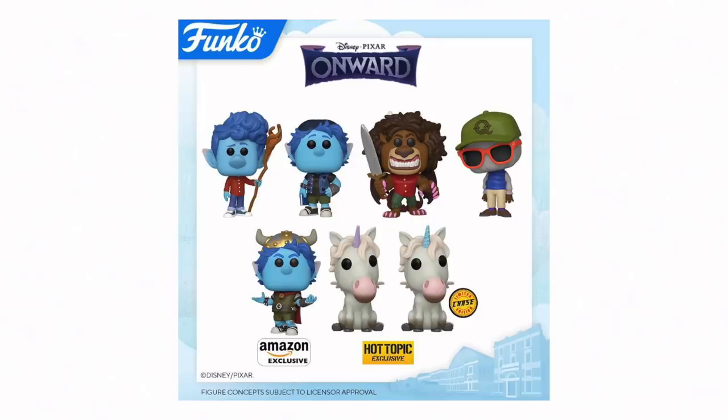Next up, we have Onward. Now, these ones, I actually now pre-ordered one of these at GameStop, so these are coming out very soon. These ones look great, though. I do like these a lot. I never really saw them. All I saw was the back of a box, and I wasn't too sure about them, but now seeing the actual characters, they look really great.